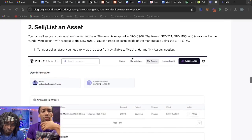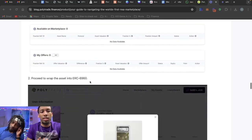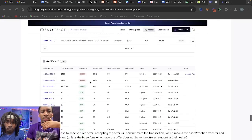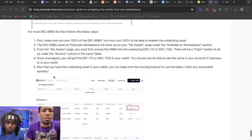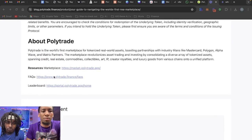And then if you want to sell or list an asset, they walk you through how to do that as well, right? They show you how to wrap it, aka tokenize it, how to complete it, all that stuff. And then how to redeem an asset. So in order to claim the underlying wrapped token or NFT from ERC 6960, you must follow the steps they outline, which is essentially, after you buy something, claiming it, right? I'm not going to read those step by step, but pretty self-explanatory.